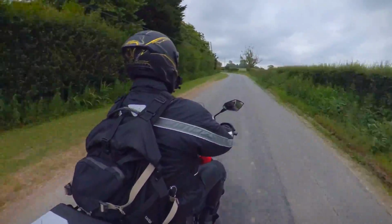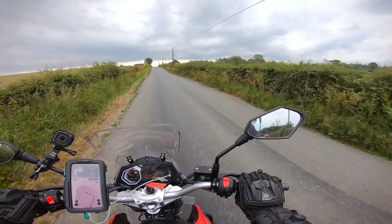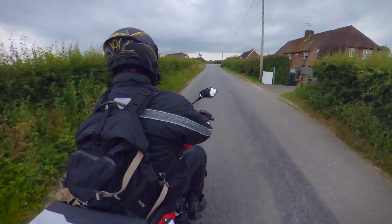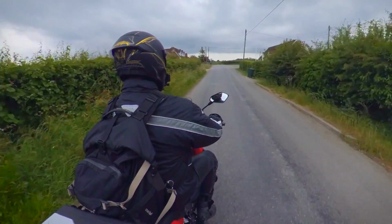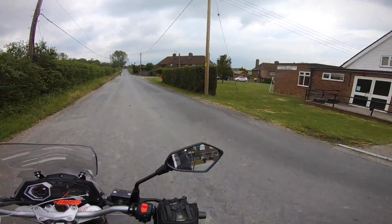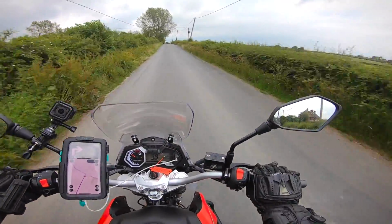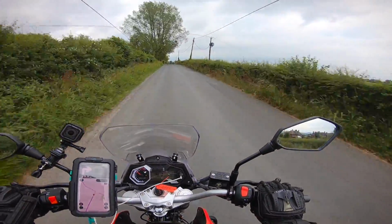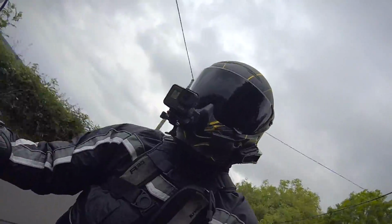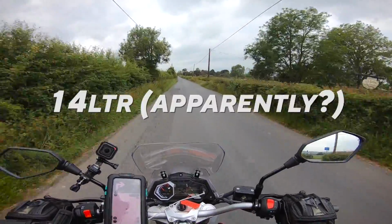800 millimeters. For those who aren't aware, I am 6'3", 20 stone. It's coping admirably, hauling my fat ass around the beautiful county of Kent. It is far from effortless for this poor old bike, but it's doing it. So far, I have covered 177.3 miles on 2/3 of a tank. Now that is not bad at all, considering it is a 10 litre tank, I think, 11 litre tank.